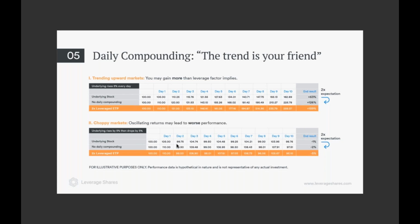So to start off, let's have a look at table number 1. Here, we're making the assumption that the underlying stock gains 5% every single day, which would mean that our 2x ETP will be making 10% gains every single day. The product in the middle is just a hypothetical one that doesn't have daily compounding, and it's there just to highlight the difference between what happens to the underlying and the 2x leveraged ETP.